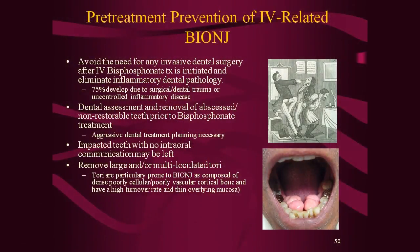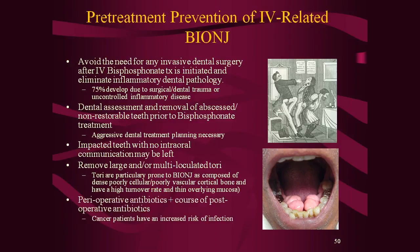Those are hard. Do you take it out? You don't take it out. It's a juggling trick. Most of the time, again, I'm more aggressive with extracting teeth, especially if they haven't started their bisphosphonate medication. So if I think there might be a problem, I take it out. If you have large or multiloculated tori like this guy right down here, those got to go. You got to get rid of those things. They are particularly prone to poor vascular supply through there, and that thin overlying mucosa can just wear away really quick. Patients who have cancer have an increased risk of having problems.